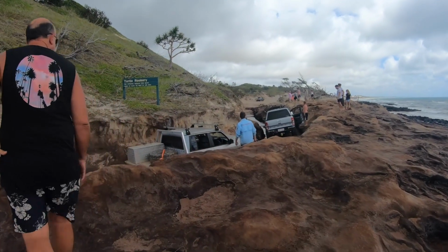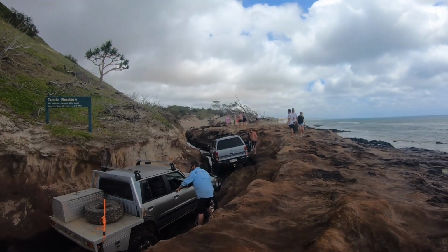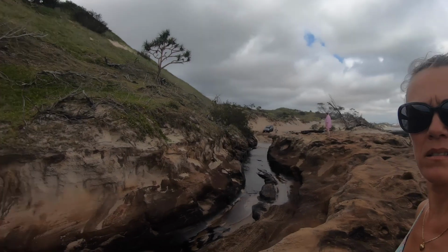Oh, what a mess. Oh, that's gnarly. I'll just give you a look through while there's no cars.